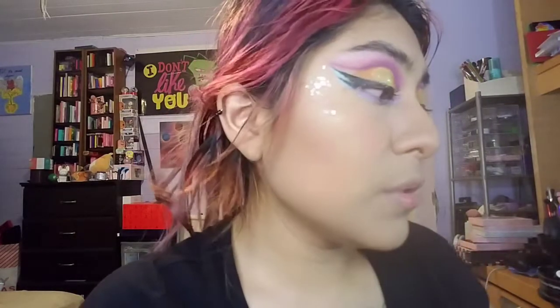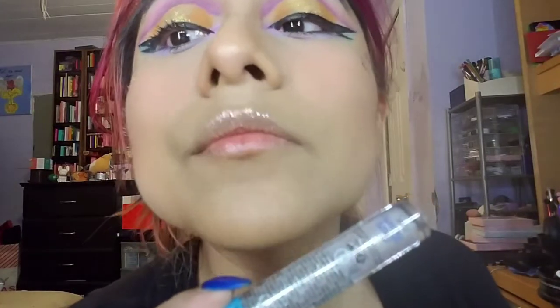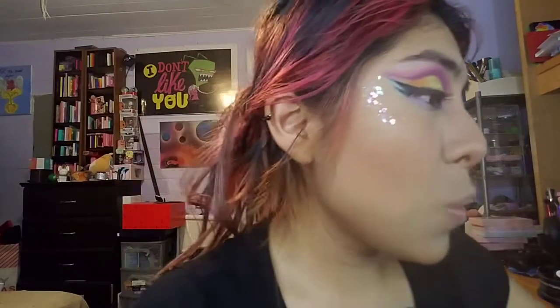Oh. Okay, so yeah, this one you can definitely see that reflect in it. Mmm, oh, that's so pretty! Oh my goodness, okay. So there's that. Kind of like, oh, okay. So the little sparkles.